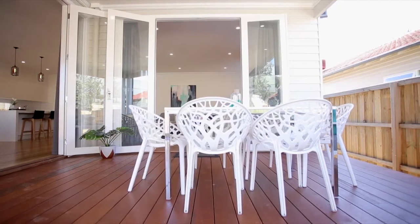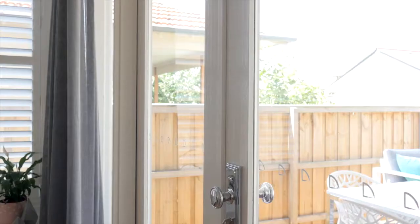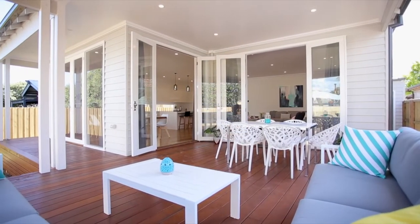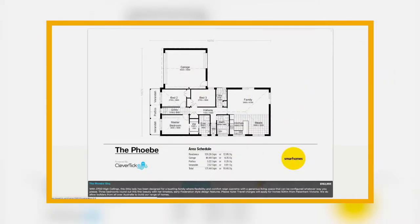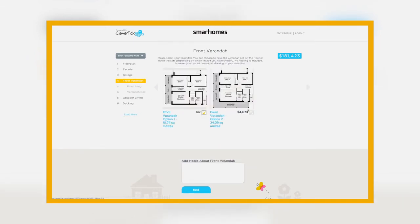Over the years of testing and designing, we designed a range of windows, but also architects and draftsmen will design the plans and then we'll make the windows to the plans. So when Netta first used Clevertick, which is a web application that I developed that showcases the products that you can get inside a home and tells you how much a house is going to cost, as you make your selections, the overall contract price changes.